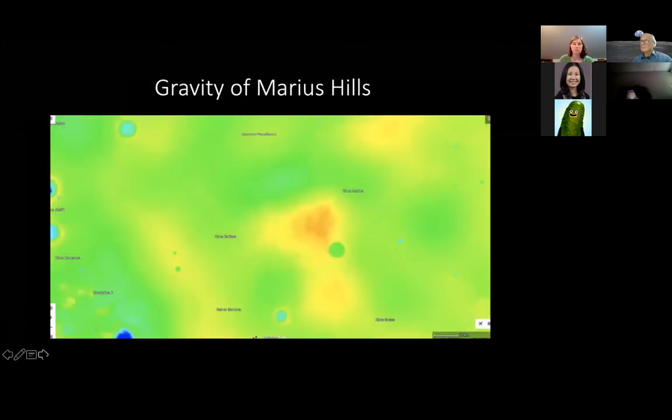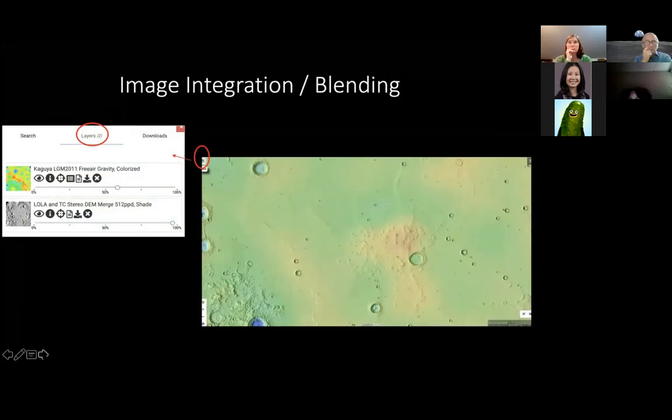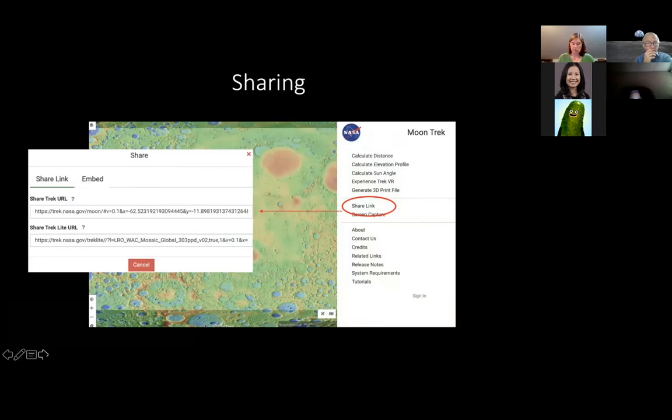And if you add this colorized gravity map from the Japanese Kaguya spacecraft on top of the same area, and then use the layer menu to control and change the opacity using the transparency bar, you can now clearly visualize the surface topography of the volcanic field as well as the now solidified, uneruppted magma chamber beneath the complex. You can then easily share this customized view by sending the URL to your friends. And when they enter the URL into their browser, they will be taken to Moontrack and see the same data sets that you created. If you have your own website, you can even embed this view onto your website.